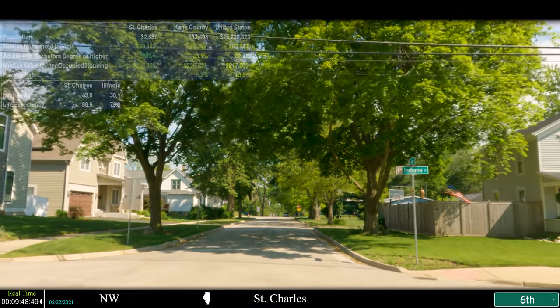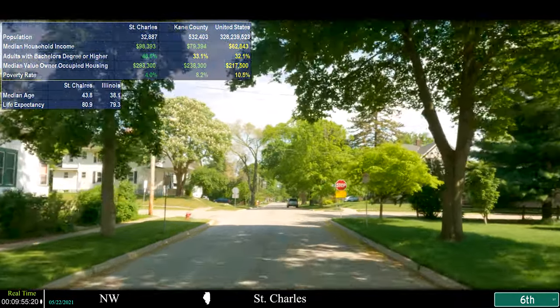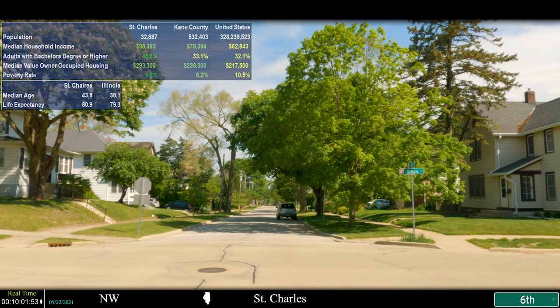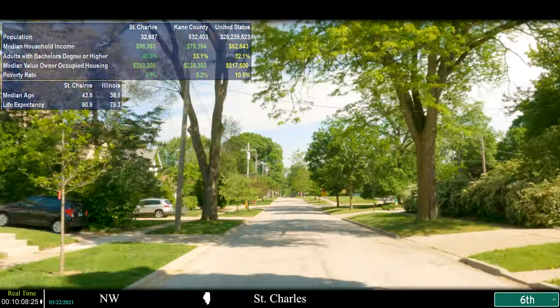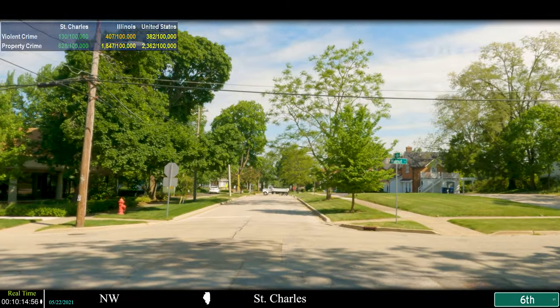The median household income here is $98,000 per year, and 48% of adults 25 and older hold a bachelor's degree or higher. The poverty rate is a low 4%, and the median value of owner-occupied housing units is $293,000. Niche.com gives the public schools here an A+, and the crime rates here are basically non-existent.